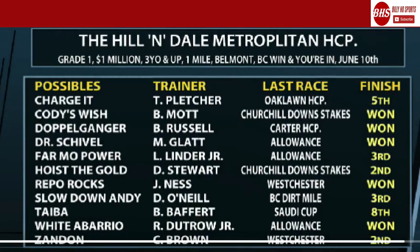I was going to start with Elite Power, who had 6 wins in a row, but coming off a 90-day rest, he's actually going to be pointing toward the True North Grade 2, which is even earlier on this card, same day. So Elite Power is not going to be in this race.